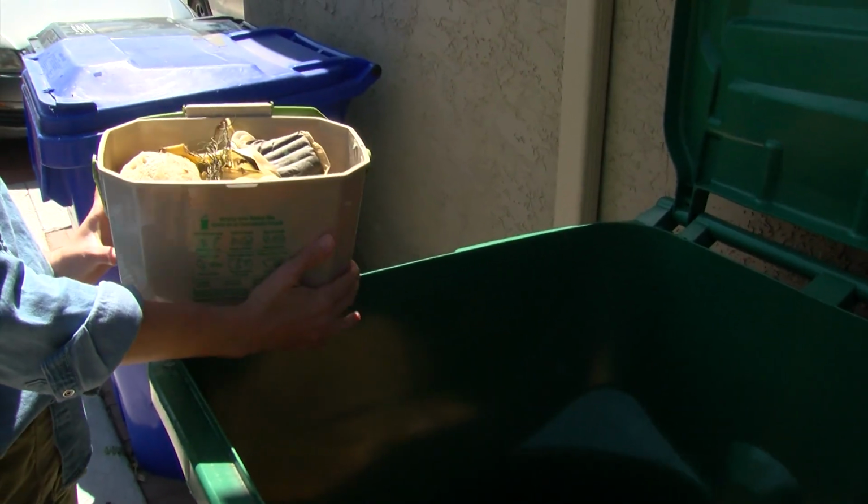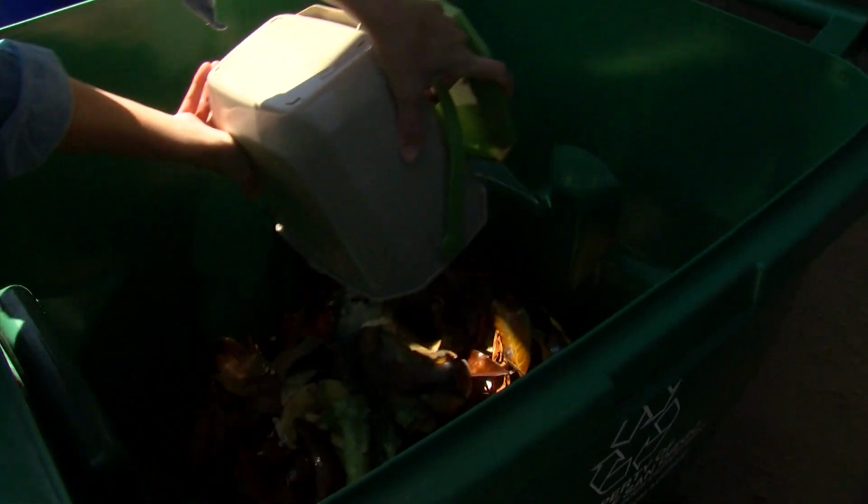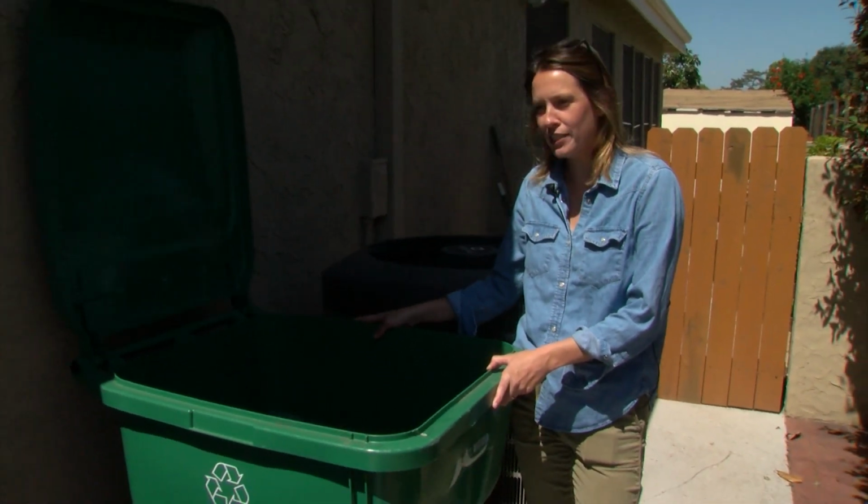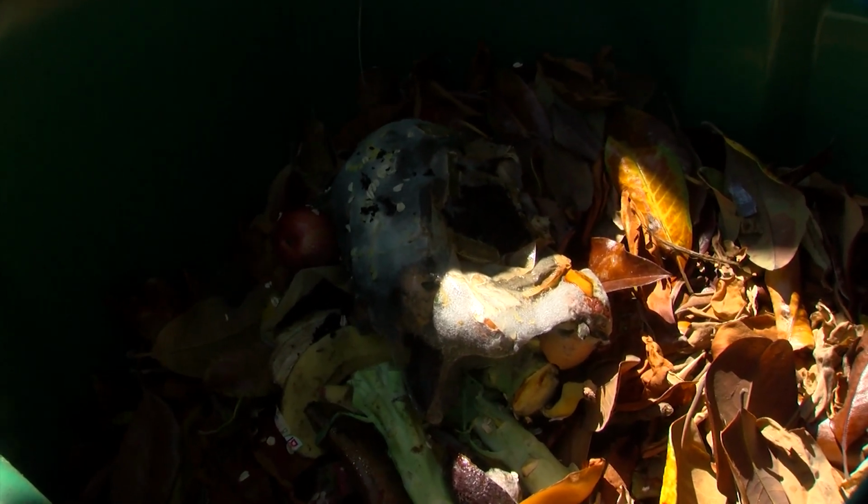All right, so this is our green waste bin. Right now it is about halfway full with leaves and other green waste that I've picked up throughout the week. The stinky, rotting stuff that used to be trapped inside a plastic bag before it got taken to the landfill is under those leaves. There's no smell today or flies.